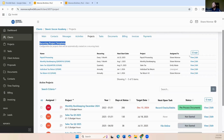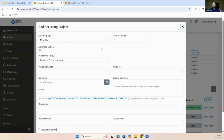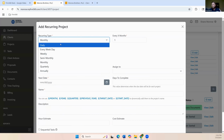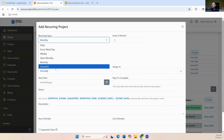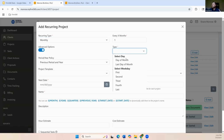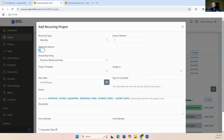And the way that these are set up is based on some different criteria. So you'll set how often you want this project to recur, whether that's daily, weekly, monthly, quarterly, annually. We have advanced options where you can customize this based on the first day of the month, the last day of the month, the first Monday. You get to completely customize how often you want this project to recur.